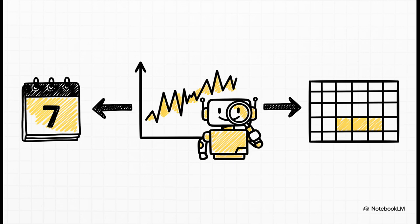It looks back at the last 7 days of market action, all the ups and downs, and then it just tells you what it thinks are the best settings to use. It recommends the price range, the grid setup, everything, all based on that fresh data.